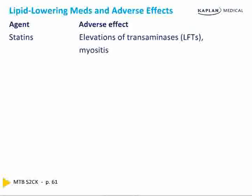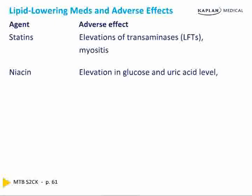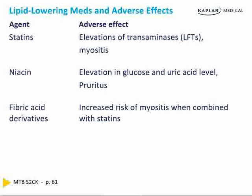Transaminases with statins, myositis occurs 20 times less commonly. Niacin causes hyperglycemia and high uric acid levels, so it's avoided in gout, and makes people itch because it releases histamine from cells. Fibric acid derivatives are add-ons to statins. They're useful for lowering triglycerides, and they also cause more myositis.